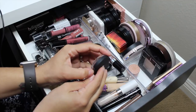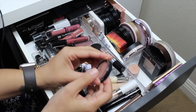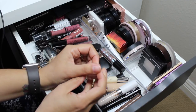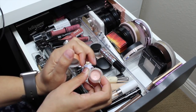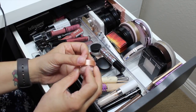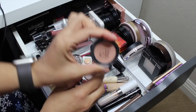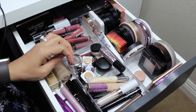The e.l.f. Under Eye Primer. I like this guy, but I think I'm going to take it out. I am, however, going to keep this Becca one in here, the little guy. This is the under eye corrector. I had thought that maybe they are dupes for each other, but this guy is a little bit more salmony in color and definitely thicker in formula than the e.l.f. one. I would not say they're exact dupes, because they don't perform the same way. This actually color corrects, whereas this guy just hydrates and smooths the line a little. I'm going to keep the Becca one in.